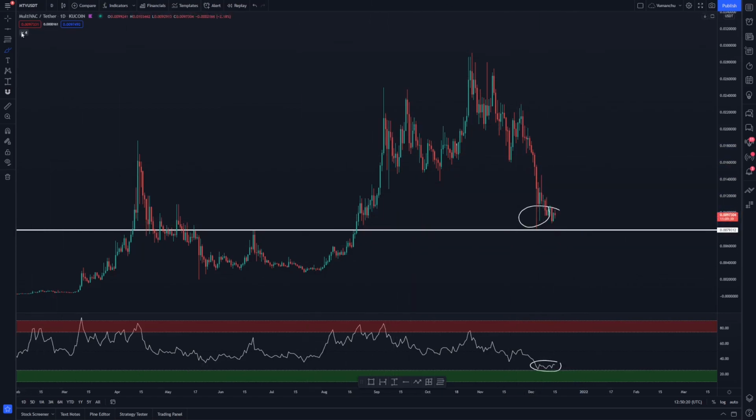In terms of levels, what we need to use if we're wanting to accumulate, we've obviously got resistance levels on the way up.